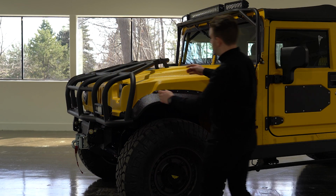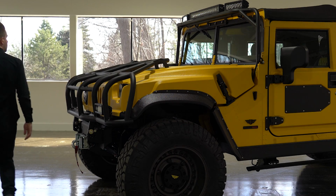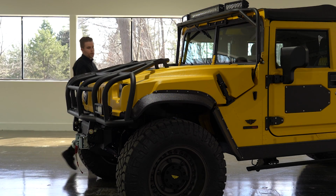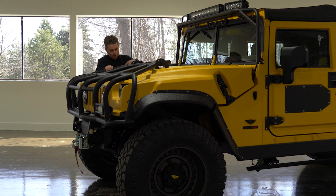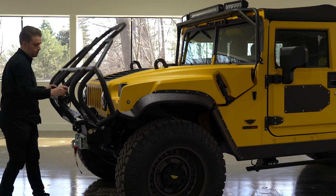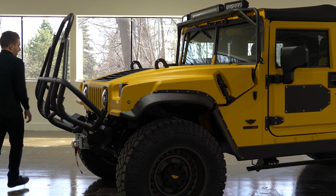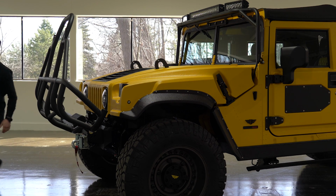And obviously, being an H1, this truck has the traditional clamshell hood. Opening it is not that difficult. Just pull the pins for the push start. We pull this Predator brush guard forward, and then we added a gas strut for the hood to help you open it.